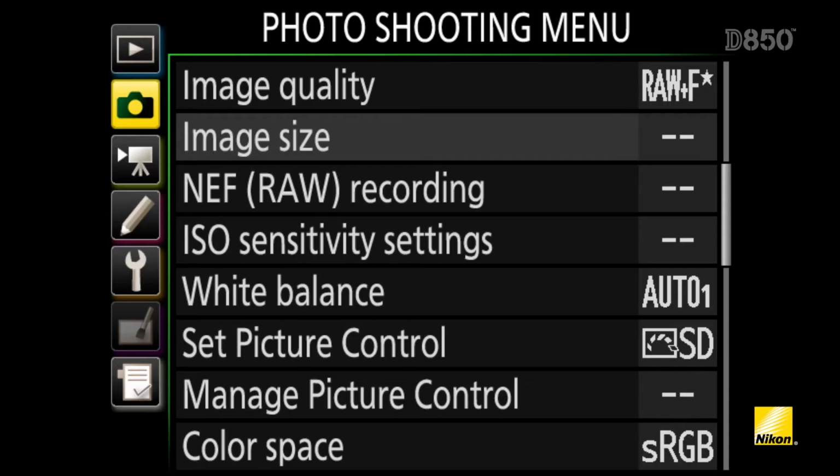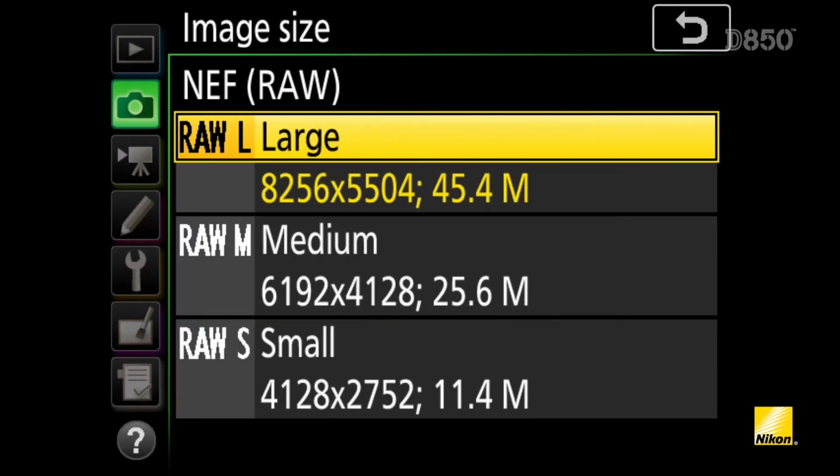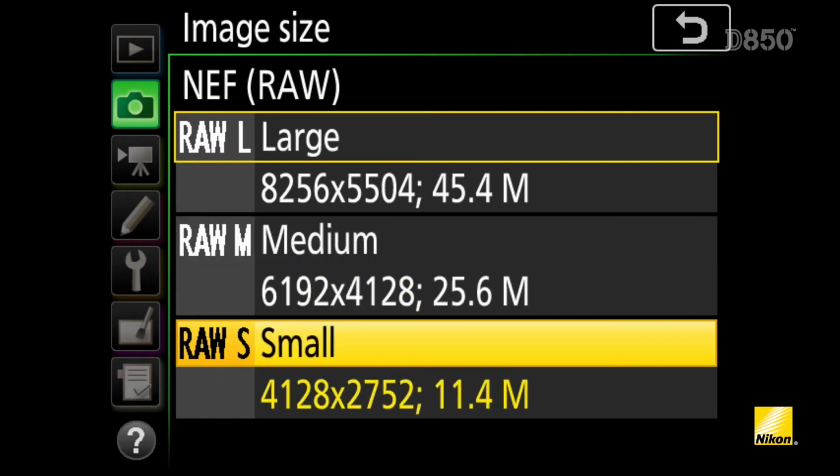While the D850 has the highest megapixel count of any Nikon to date, it also offers solutions for people who really want the feature set of this new DSLR but don't always need the largest file size. With the D850, you can easily change between shooting at a large RAW file at 45.7 megapixels, a medium RAW file which is now recording at 25.6 megapixels, or a small RAW file which is an 11.4 megapixel image. Select the best option based on your workflow.